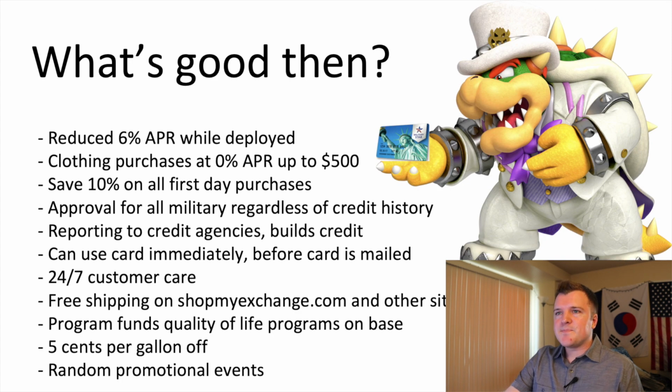So what's good about it? There's a lot that's good about it. The biggest thing in my eyes is the reduced 6% APR while deployed. Other credit cards and banks are not going to do this for you. Because of the Civil Service Relief Act, any debt you had coming into the military prior, that can get reduced to 6%. But any debt that you accumulate while in service, banks aren't going to give you the reduced 6% on that. So you have to be responsible once you're in.